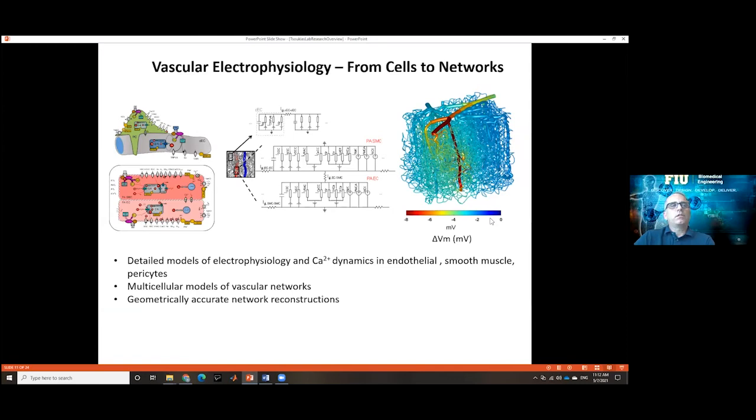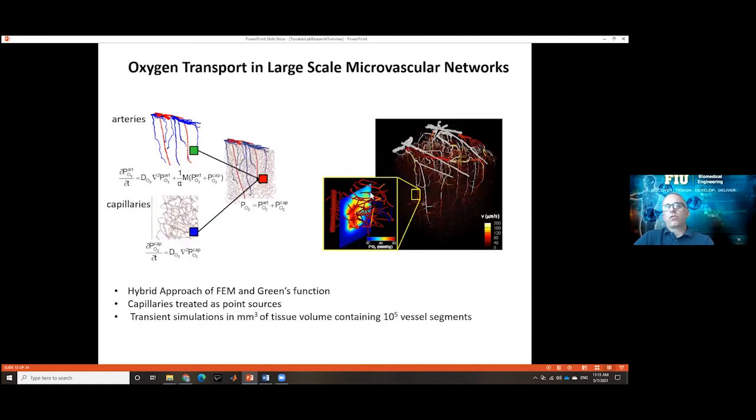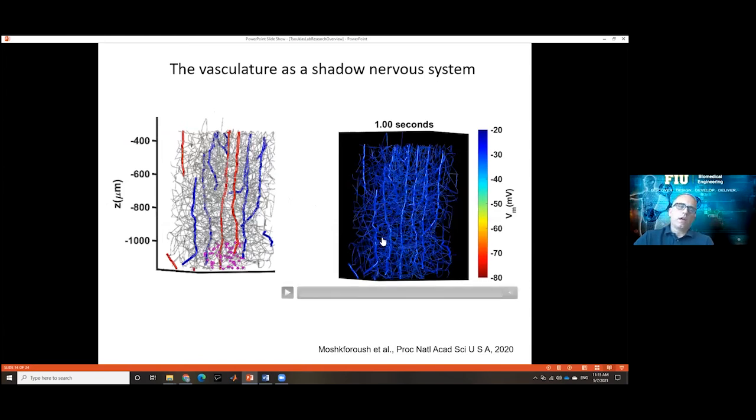So I'm not going to spend too much time on the methodological details. Just to briefly mention models of cell electrophysiology that can describe electrical current propagating through vascular networks, biomechanics that relate electrical signals, chemical signals, and pressures to vessel diameter, blood rheology that takes into account hematocrit distribution and the effect of hematocrit on blood viscosity, and whole network simulation of blood flow and hematocrit distribution, as well as oxygen transport. And I'm going to give you just one representative simulation from a recent study that we published last year.